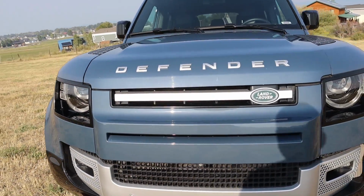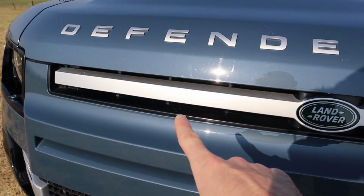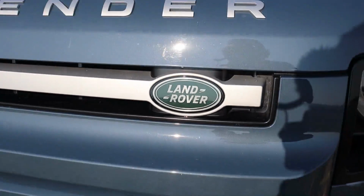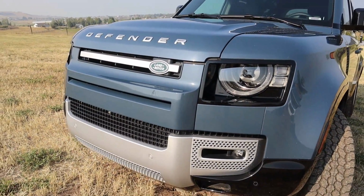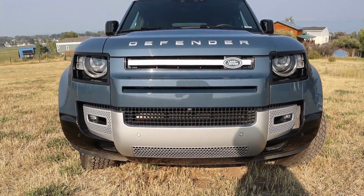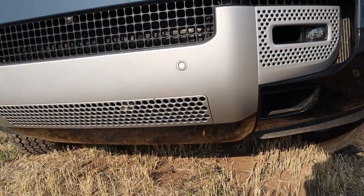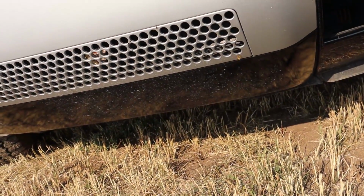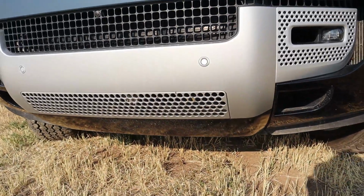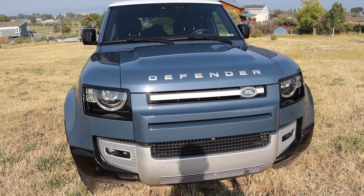I like the Defender badging over here at the top. It actually pops out of the hood. And then a small grille with Land Rover badging at the end. Now, moving downwards, you do have fog lights down here along with some brushed aluminum styling, and you've got parking sensors and another grille located down here as an air inlet. And then at the very bottom, you do have functional skid plates underneath to protect the vehicle when you're taking this thing off-road. But overall, the design language is very throwback but also modern.